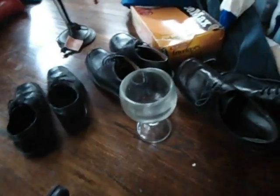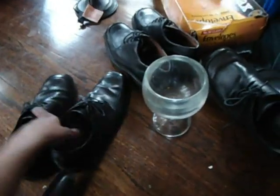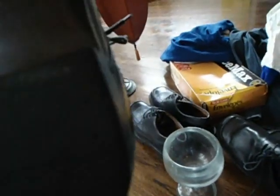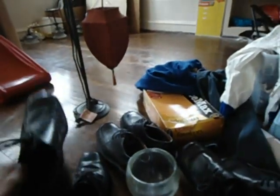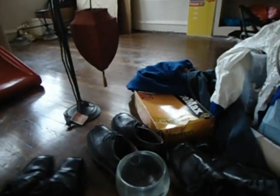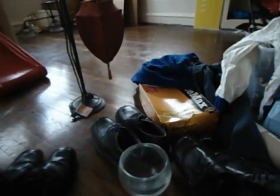Okay guys, first thing first. I found three pair of shoes, as you can see. The first pair of shoes are some Alfani's. They are a little rough looking around the seam of the shoe. So I don't know, I'll probably start these off at $5.99 and then see how much they will sell for.